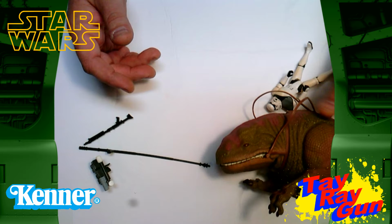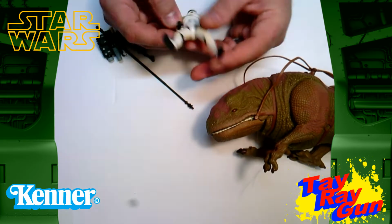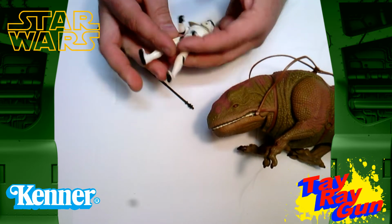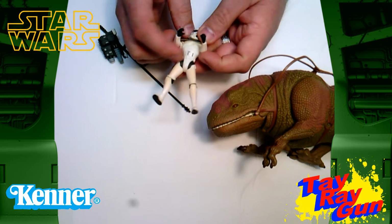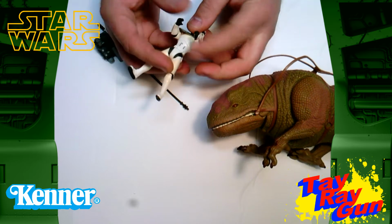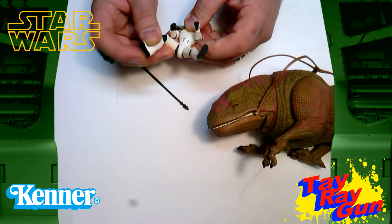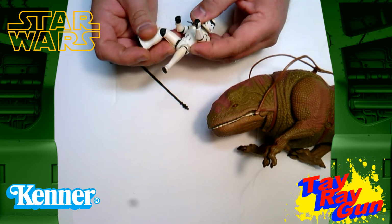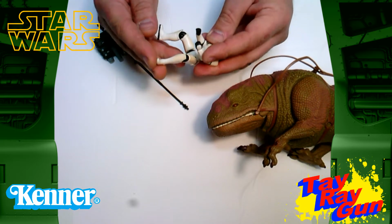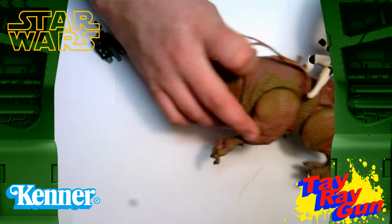Now, with our Dewback, we of course get our barrel-chested Stormtrooper here. Now, just a run down of articulation on these guys. Back when these first came out, most of them had a waist articulation, but this one does not. They do have that swivel head, those swivel arms that we all love, those swivel thighs, but all the Rider editions usually have the swivel knees. Now, these hinge knees are there to allow it to ride on top of the Dewback.